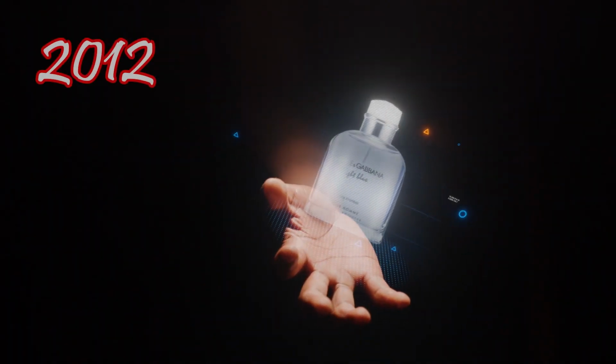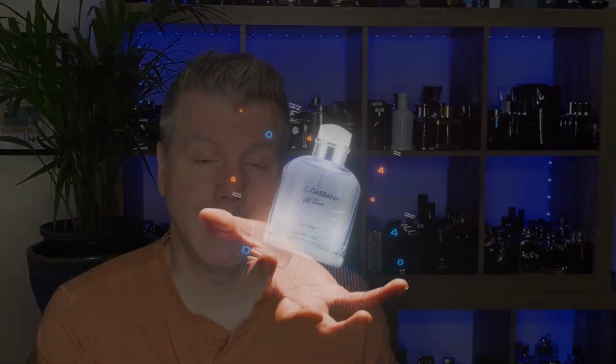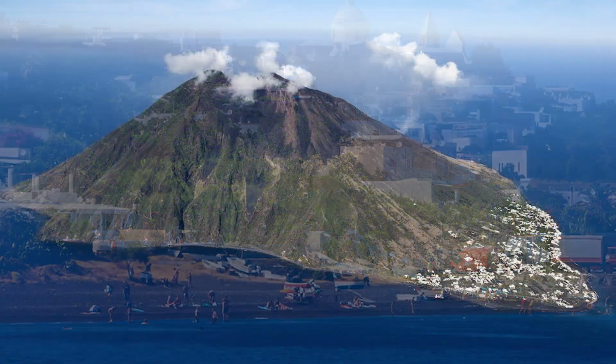Moving ahead in our timeline 5 years, they waited 5 years before releasing the very first flanker. In 2012, it is Living Stromboli. Stromboli, of course, is a coastal town in Italy, like most of these, and I'll show you a few photos there so you can get an idea of just how beautiful.